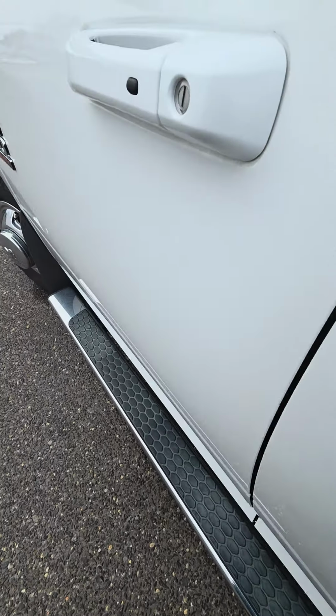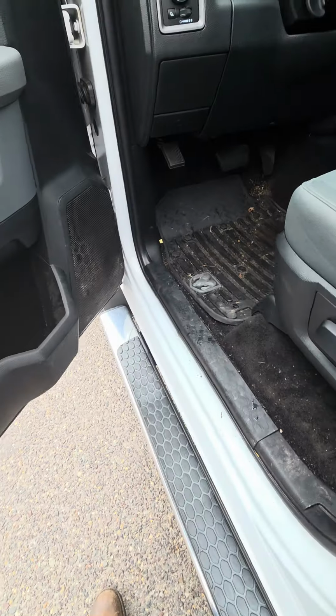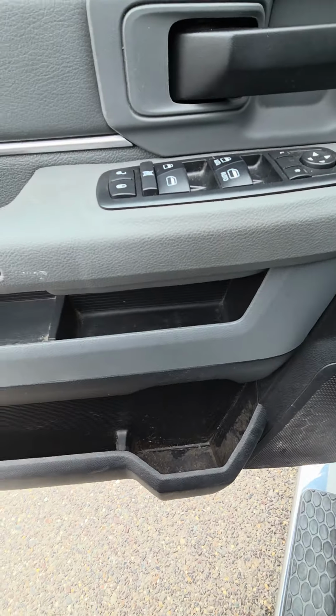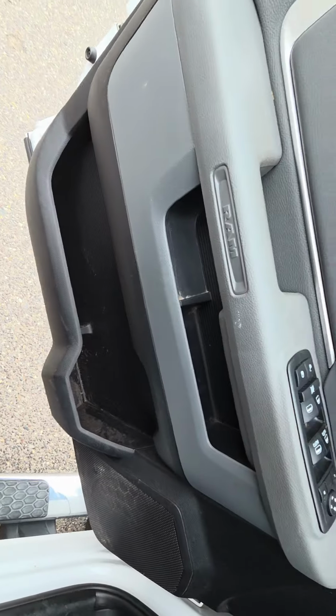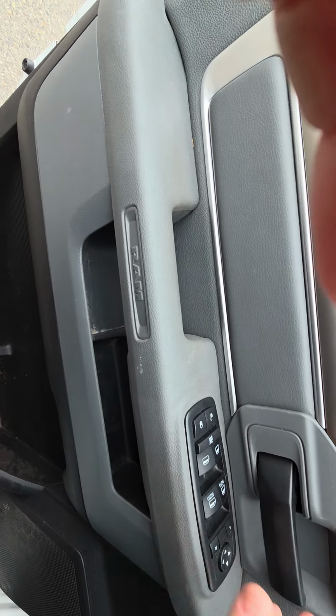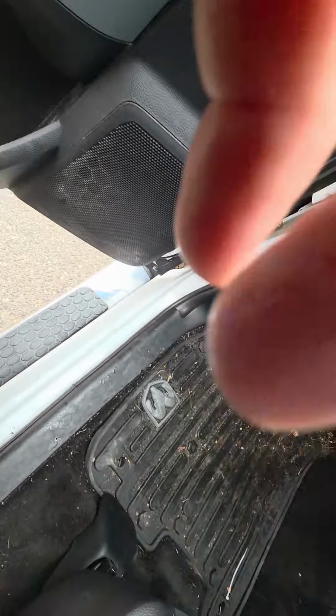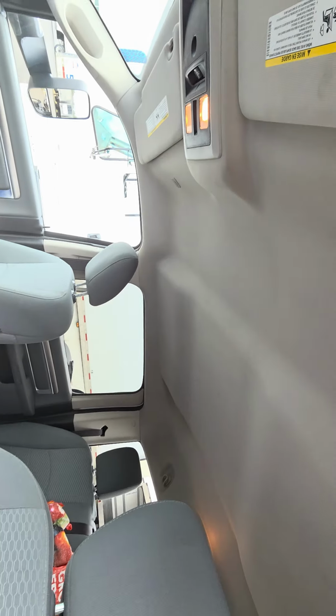So the keyless entry I did. The door panels are still dirty. These are the Bighorn door panels. The guy didn't have the chrome one, so I went with the black, which don't look too bad. And then I did upgrade the headliner, the Bluetooth speakers, and then I went with the mirrors on both sides.